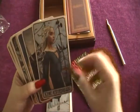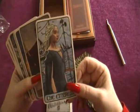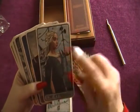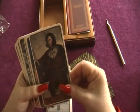I thought, with the dragons in the background, the Empress just suits that character so well. I wasn't sure if they were going to make her, you know, she will probably be one of the queens as well, I would imagine, in this deck. The Emperor.